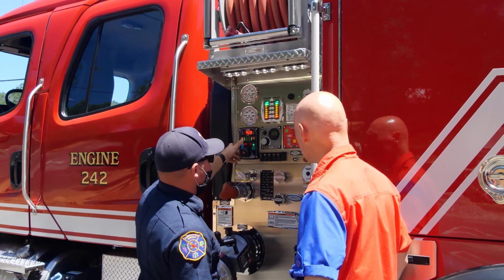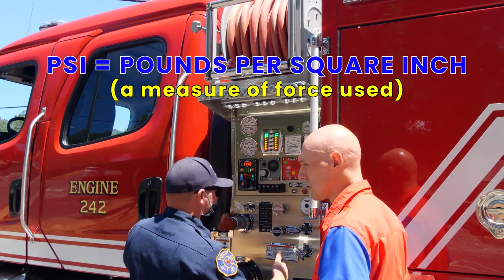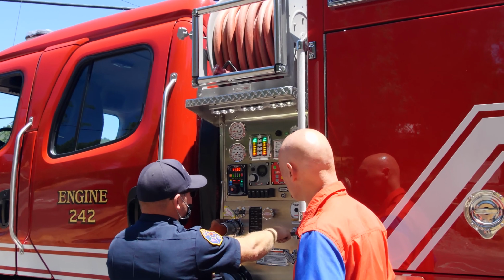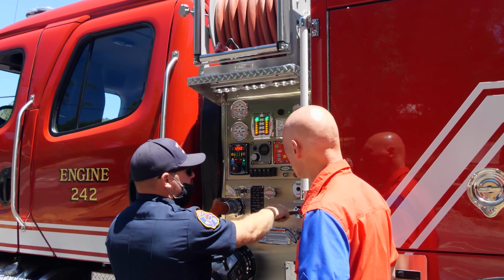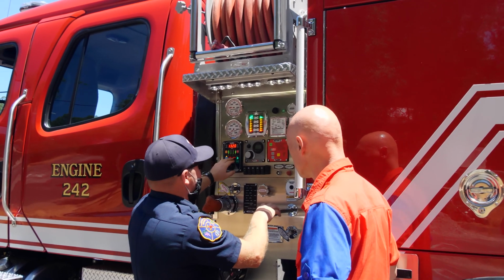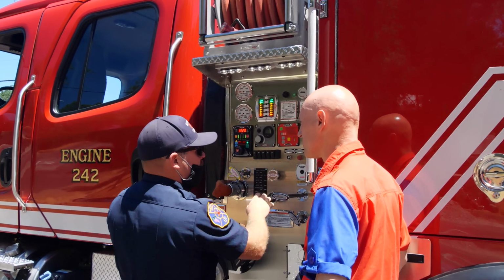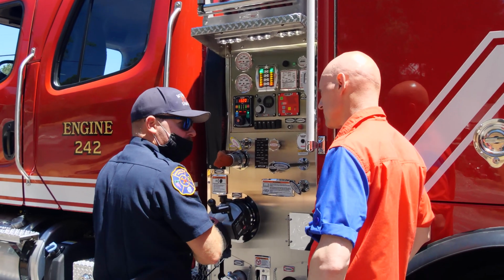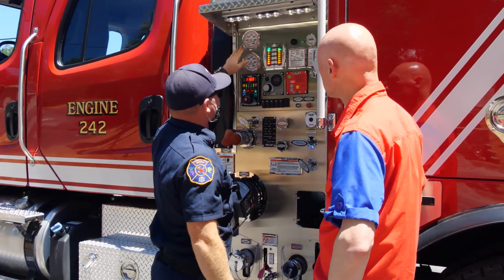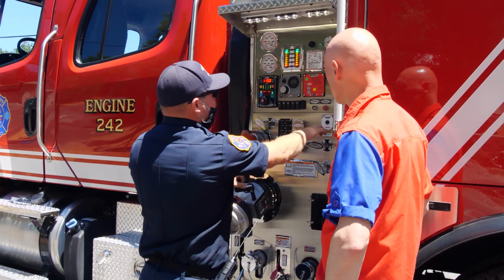This compensates for all that stuff automatically. Yeah, so I'll set it to 100 PSI. And then I'll simulate a line getting opened. See how it gets louder? It stays at 100 though, right? Right, yeah. And then same thing if I close it, simulating someone, say, shutting their line off. It automatically adjusts and keeps it at 100. So it's very convenient. Oh yeah. Makes it easier to operate.